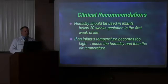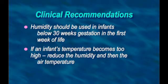Okay, so I'll give you a clinical recommendation, and you, of course, can take this with a grain of salt because this is opinion. And one of the keys for me is that each nursery has to develop their own protocol and be comfortable with that so that everybody's on the same page.